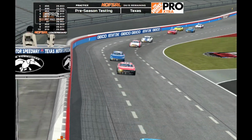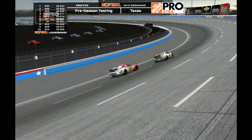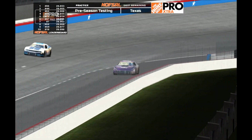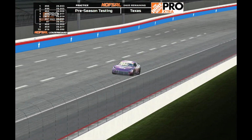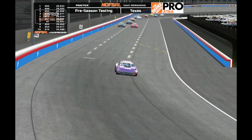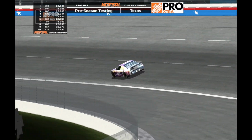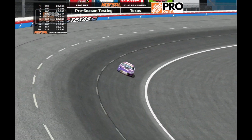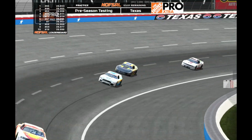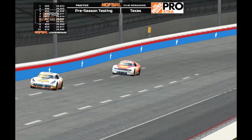As I will say, Texas does not have a race this season. Only a few mile and a halves to do. We have Kansas, Chicagoland, and I think that's about it. Actually, we have Darlington, which I believe is a mile and a half. A little rusty on NASCAR knowledge, but I believe Darlington is a mile and a half as well.